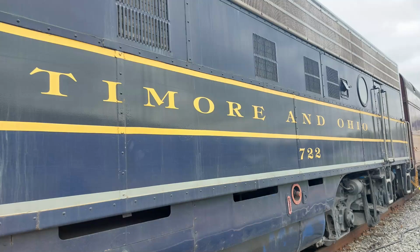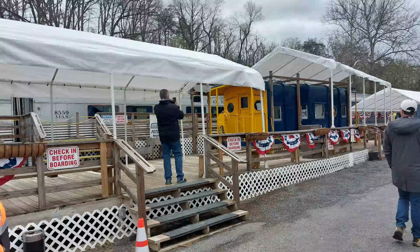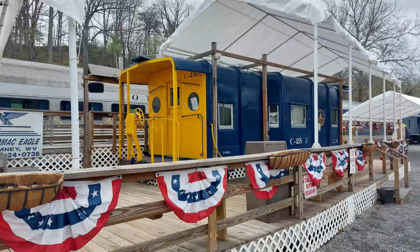I absolutely loved riding on this train. This was a little bit of nostalgia. Amtrak doesn't quite meet the same expectations as some of this more classic stuff.